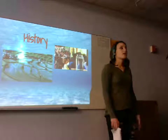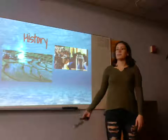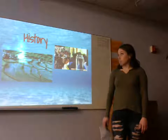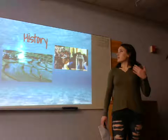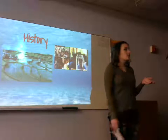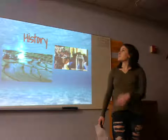I found that they were first found in Southeast Asia. They made their home in rice paddies and drainage ditches. They became accustomed to frequent rainfalls and devastating droughts, which made them adapt and become a labyrinth fish, which is when a fish can breathe oxygen straight from the air and also from their gills.